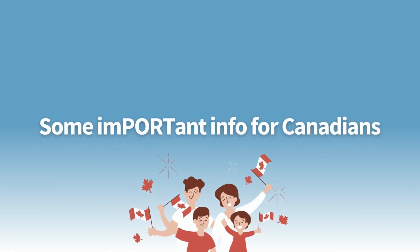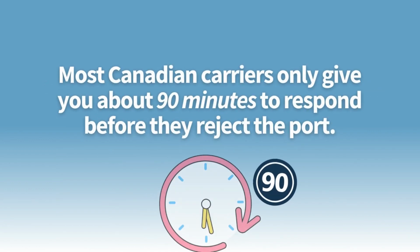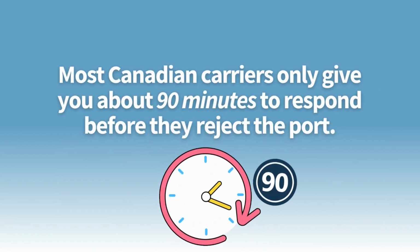Some important info for Canadians. If you are porting a Canadian mobile number, keep an eye out for a text message from your carrier shortly after you initiate your port request. Most Canadian carriers only give you about 90 minutes to respond before they reject the port request.